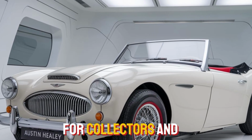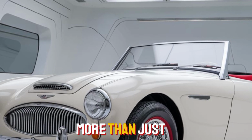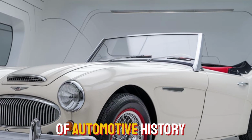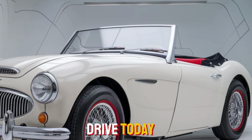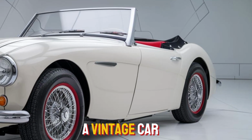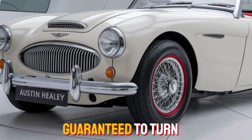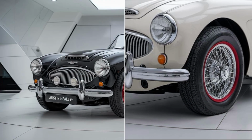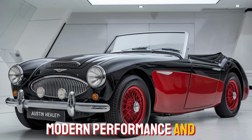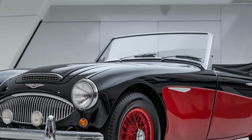For collectors and enthusiasts, the 2025 Austin Healey 3000 is more than just a car, it's a piece of automotive history that you can drive today. Whether you're taking it out for a Sunday drive, entering it in a vintage car rally, or simply enjoying its stunning looks, this car is guaranteed to turn heads. The combination of modern performance and timeless design makes it a standout in the crowded sports car market.